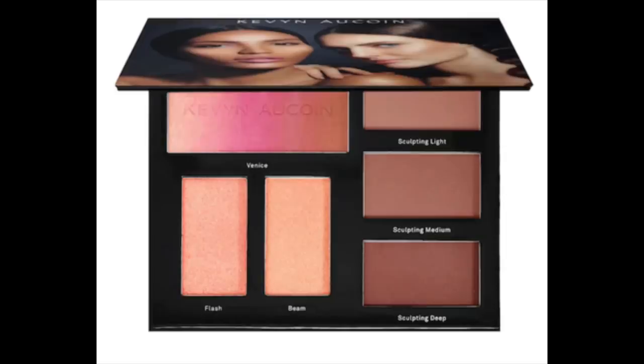Now my final want is again a Kevyn Aucoin palette. I am a sucker for Kevyn Aucoin. I wish he had not passed from us. He was a wonderful human being and a fabulous makeup artist. Look at this gorgeous palette.